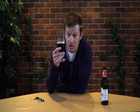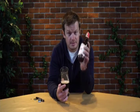Sometimes I wonder what my brain thinks and what I say. Great winter beer. So if you're in the southern hemisphere right now, drink a porter. If you're in the northern hemisphere, drink a porter. Dig the beer, dig the label, check them out.